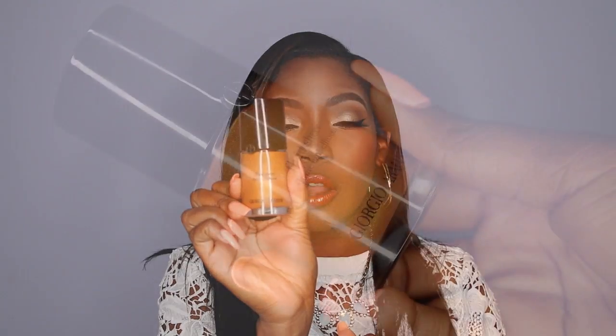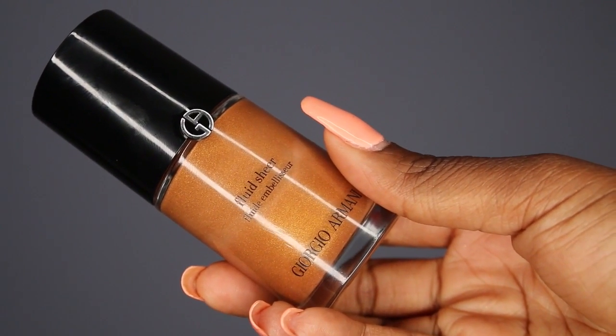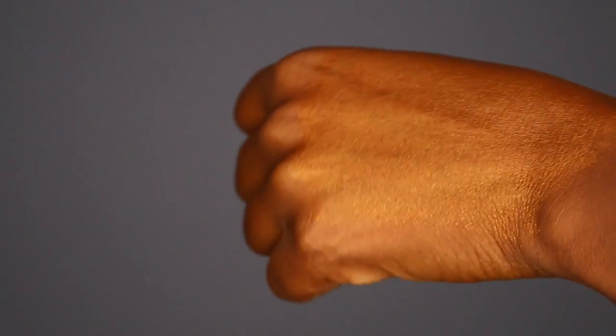One of the newest ones that I found is Giorgio Armani Fluid Sheer. And this you can mix in with your foundation or all over your body, but it does give me a tan type of coloring that it adds to my foundation. This is in the color 14.